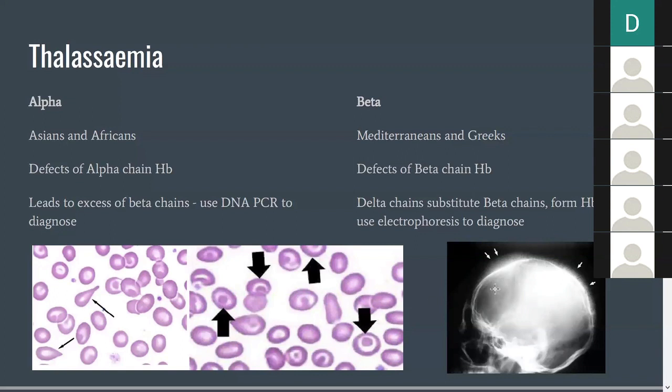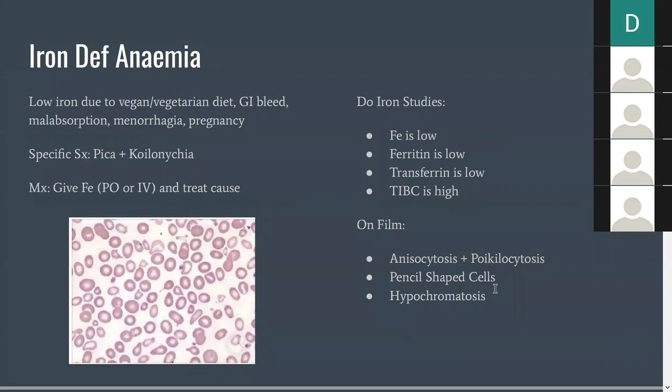Secondly, you can see a hair on end picture on x-rays. Less likely that they'll give you this kind of x-ray because it's kind of niche. But just in case they do, remember that this is thalassemia. So literally everything on this slide is by association thalassemia. It's all buzzwords and pictures. Moving on to iron deficiency anemia, because this is probably a reasonably important one. If you see vegan, they're probably iron deficient.